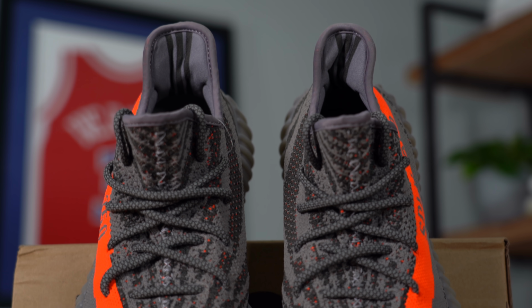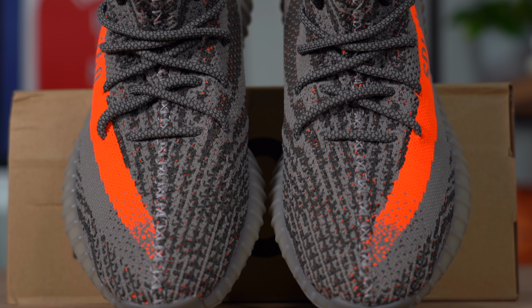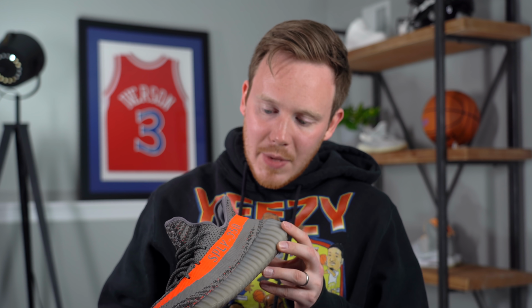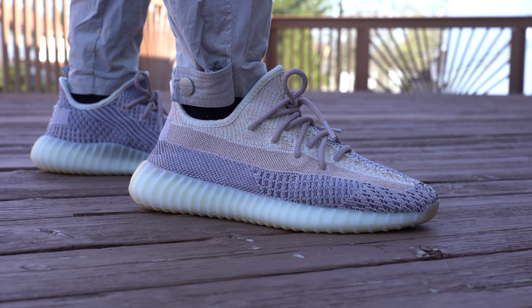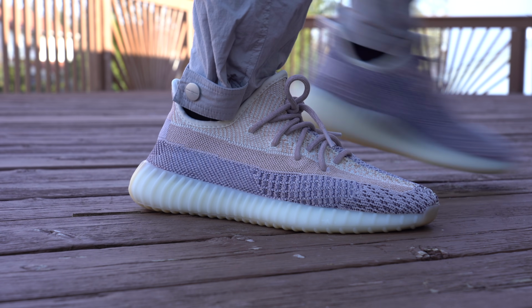A detail that I really love about this original side stripe is that if you look at the toe of the sneaker and the heel of the sneaker, the stripe sort of fades or pixelates into the ends of the shoe. It just makes the side stripe look so much more interesting, and it gives the shoe a very futuristic look. But moving over to the newer 350 V2s, the Ash Pearls, you can probably see that the side stripe is very different than the originals.